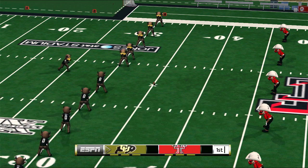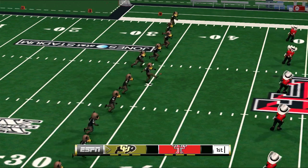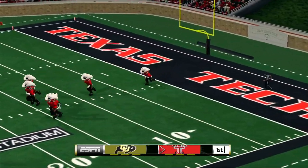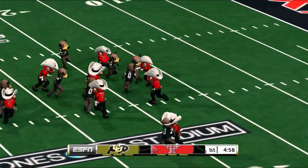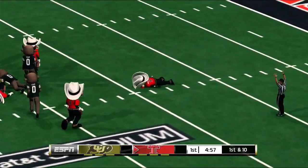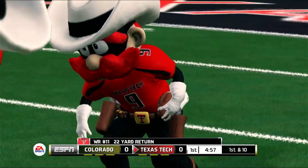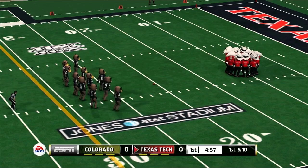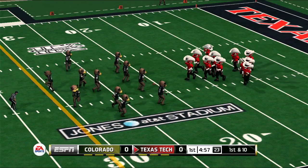The kicker's got the ball set up, and we're ready to get this thing started. He really got a hold of that kick. They'll bring him down at the 20. So let's see what the offense can do as they come out onto the field.